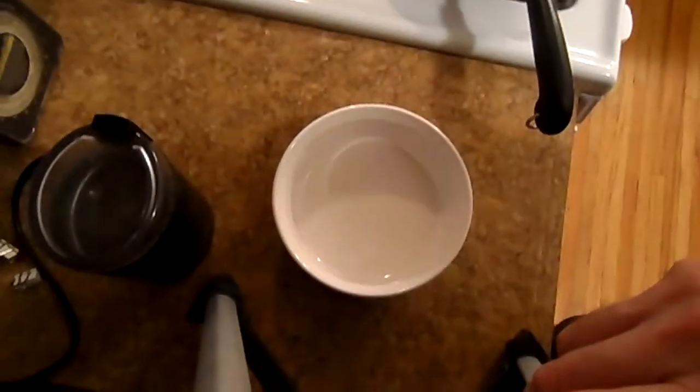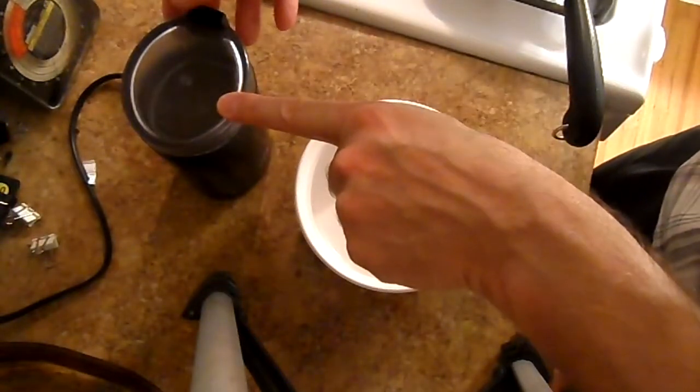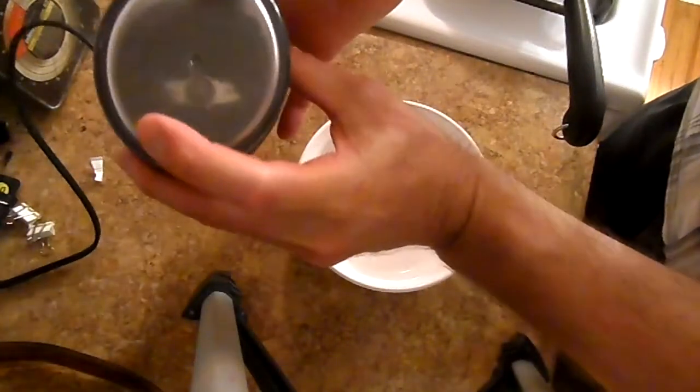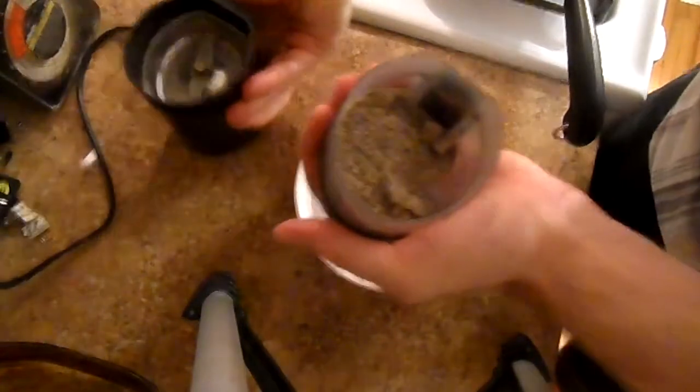Back to the dry stuff. Okay, got half an ounce of chia seeds in the coffee grinder. Pulse them a few times, then shake them up. Really want to grind up those chia seeds. They're going to go into that water.